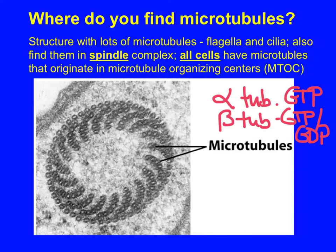Yes, ma'am? Are there always the same amount of pairs for each protofilament? Does it have the same amount of pairs? So in the picture, there's one that's longer. These are going to be polymerized as fast as you can imagine, and so they're almost always going to be the same approximate length. But is it simultaneous? I'm sure it's not simultaneous in every instance, but they're going to be close.